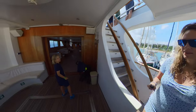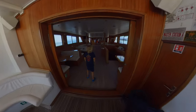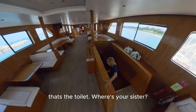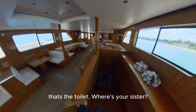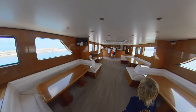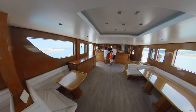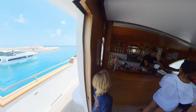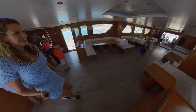The ground floor level was modern and contemporary, with a bar and lots of seating. It also had male and female toilets. This boat is called Sea Star by Paphos Boat Tours. Because the boat was so big and it had three layers, the kids were running off and we could never find them. We were just chasing each other round and round. Finally, I found her!